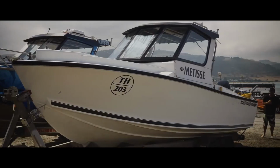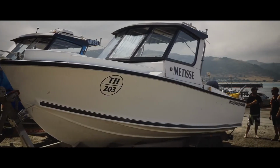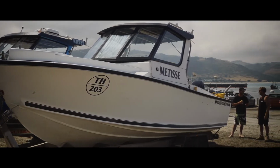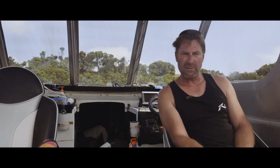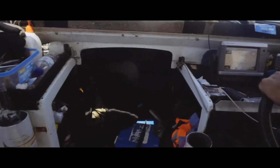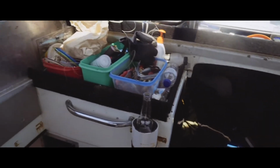It's about an early 70s model, Haines 233. I don't know the actual history of before, but it was confiscated off an ab poacher. We bought it from an auction in Melbourne. I've had a lot of people give me opinions on who made it, what it is, what year it is, and everyone's opinion's been different.